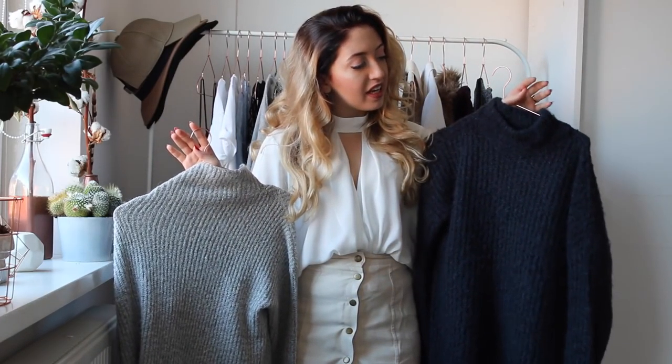And this sweater I got a while later and it's in navy. It's kind of a different material too, because this sweater has mohair in it, which keeps you super warm. And this is just synthetic viscose, I think. So it's not as warm, but it is a little bit softer.